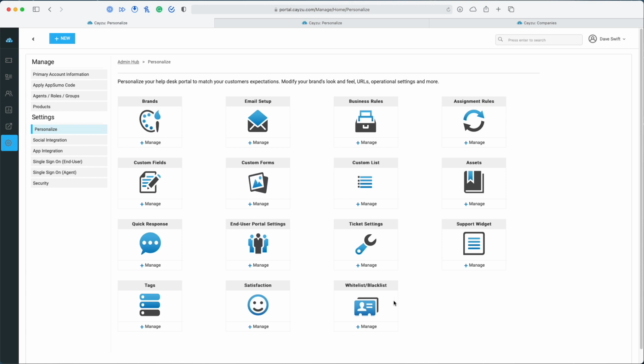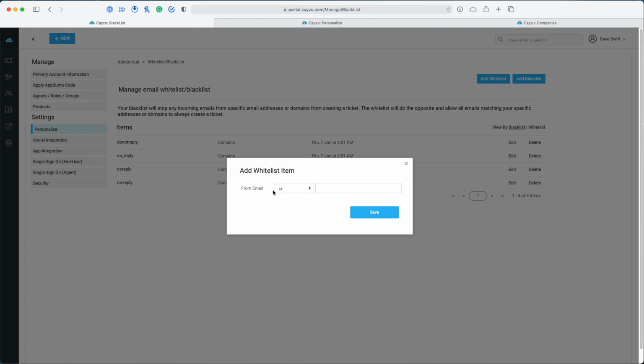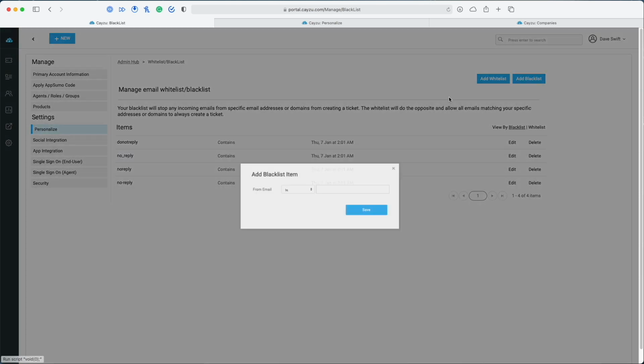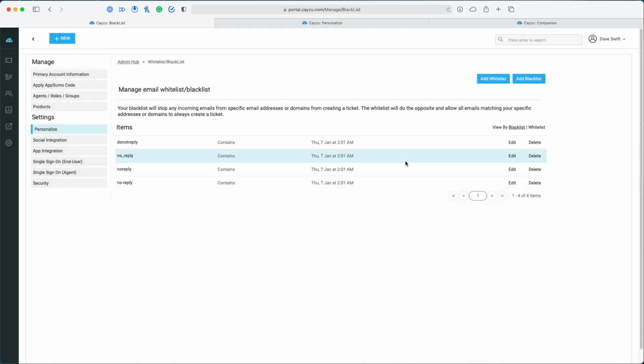And then finally, a whitelist, blacklist. This is going to allow you to filter out people or allow people to contact you. So we can add a whitelist. The idea would be that the email is or contains a particular domain name or word or something like that. Or blacklist would be, hey, anyone from this domain cannot get through, or this person cannot get through. They're spamming us, they're annoying us, they're an old angry client, whatever it is, you can filter that out.